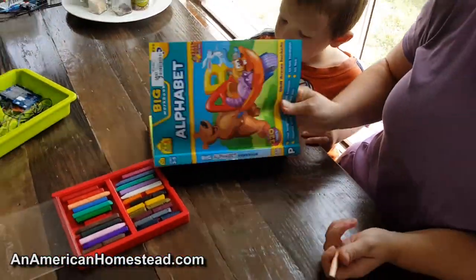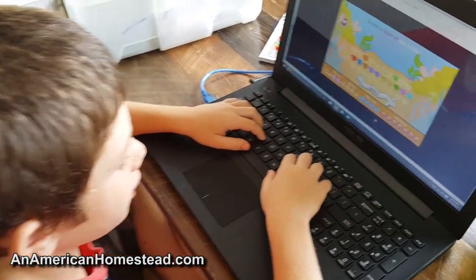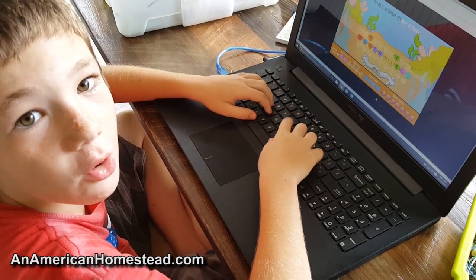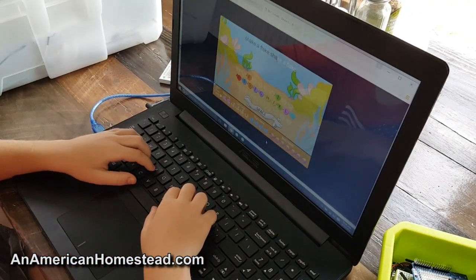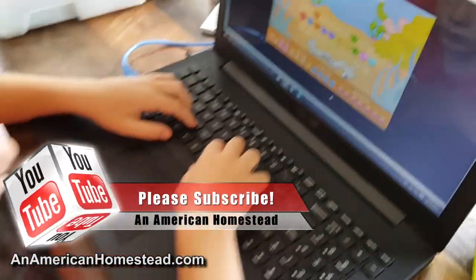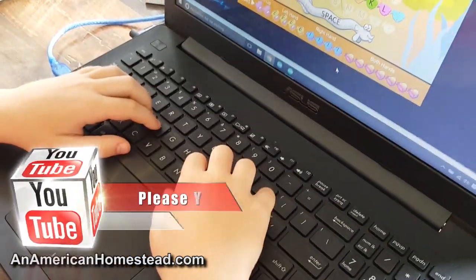And learning his alphabet. Joshua's over here. What are you learning how to do? I'm learning to type so I can type code for Arduino. Yeah, so he's learning how to type. He has a typing program that we have on a laptop here for him, and you're just learning, I guess, all the positions of your fingers on the keyboard, right?